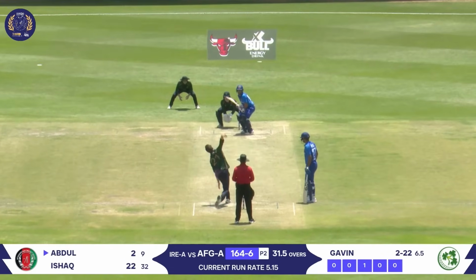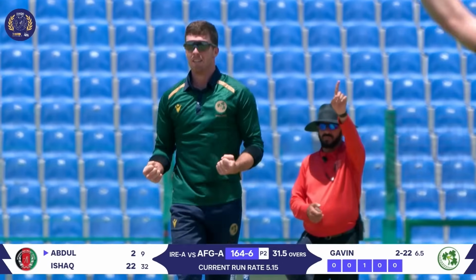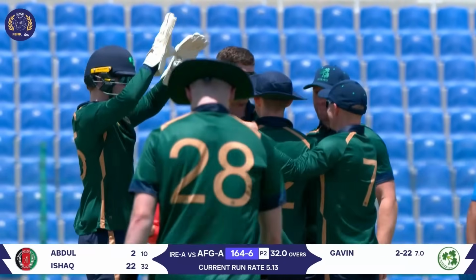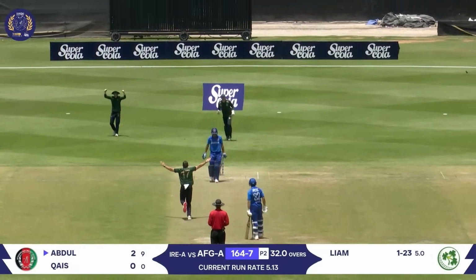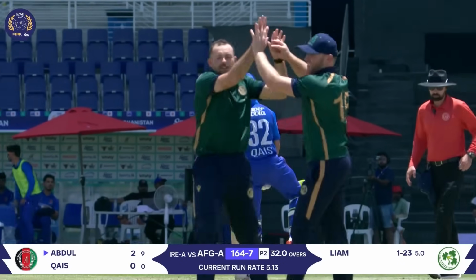Oh no, they were rather happy to bowl first. And that's it. Another down. Gavin Hovey takes the wicket of Abdur Rahman Rahmani. Easy catching at the slip. Slip in place, waiting for it. Easy pickings. Meanwhile, back-to-back wickets. This time it's Liam who's gone through the defenses.